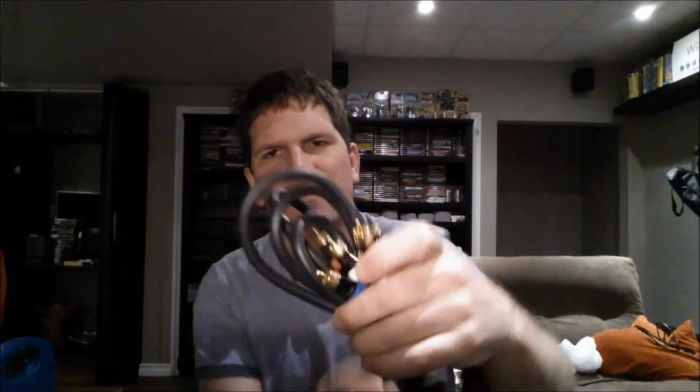I'm not totally certain. It says Xbox and stuff on it, but I don't think this is an Xbox branded one. But it does have, from the looks of it, the gold leads. So this looks like a pretty high quality cable. It seems really durable and thick, so I picked that one up. It was $3. I don't really know what it's worth, but to me that's pretty awesome right there for $3.